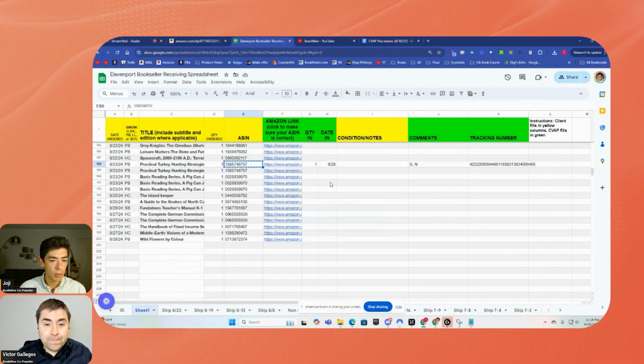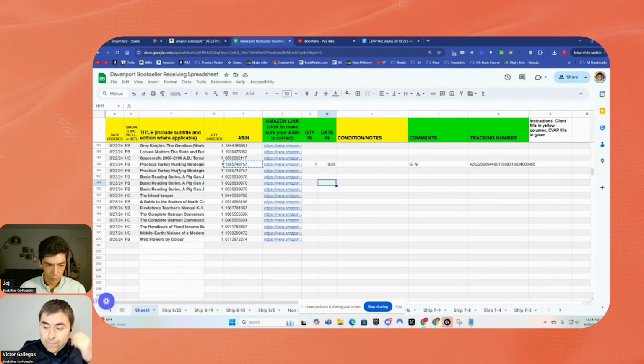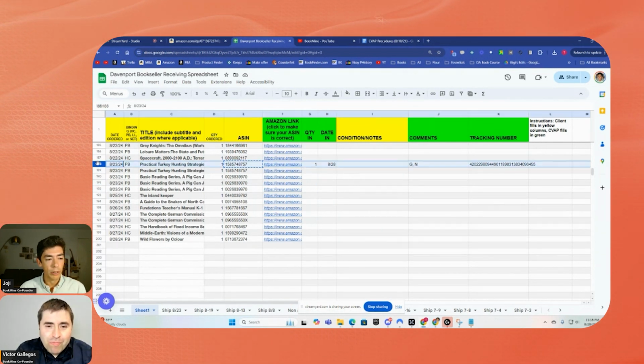Yeah, and this would be super easy. For example, let's say this Practical Turkey Hunting Strategies book, which by the way is a great seasonal book for turkey hunting. Let's say this book came in damaged, which it didn't, but let's say it did. What they would do is actually make this row red to indicate that there's a problem with this book.